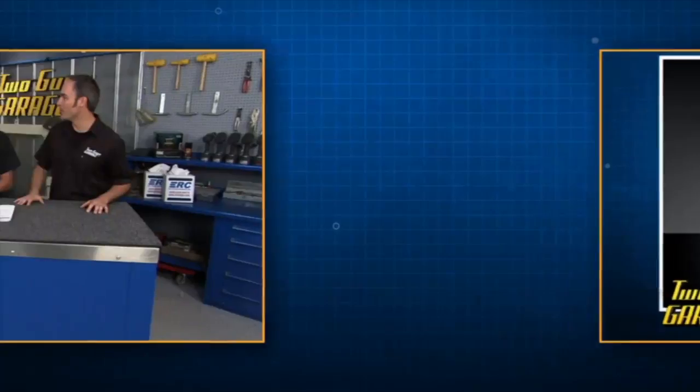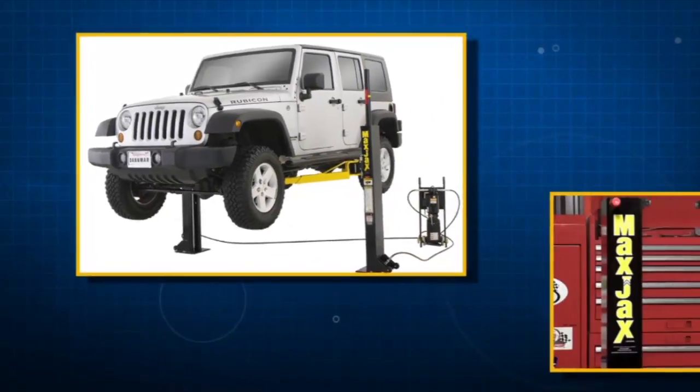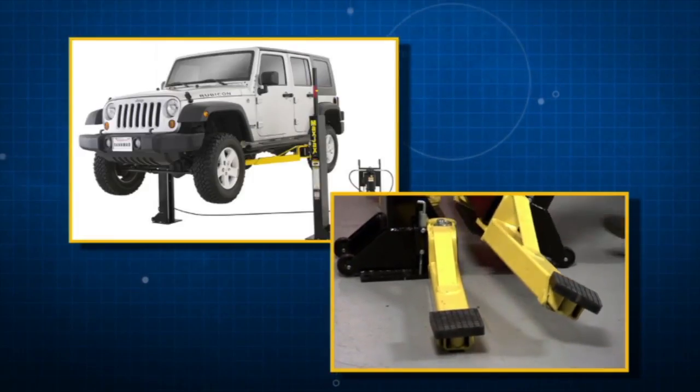They got a really cool product. This is from Danmar Equipment. It's their Max Jack lift system. Yeah, the great thing about this, a lot of times you don't have a lot of room in your shop, and this thing is portable. So not only does it hold 6,000 pounds, but you can actually unbolt it and move it over to a corner, so you've got lots of room to work.